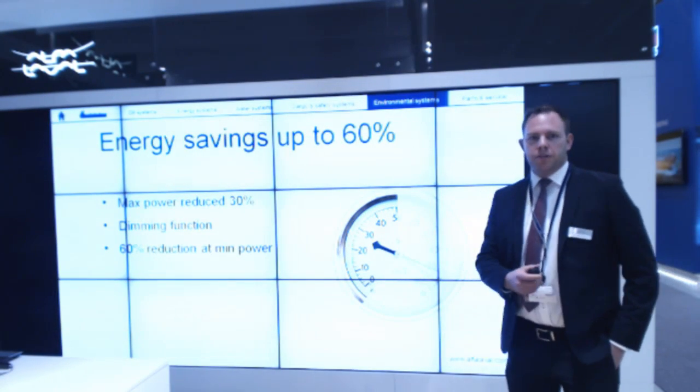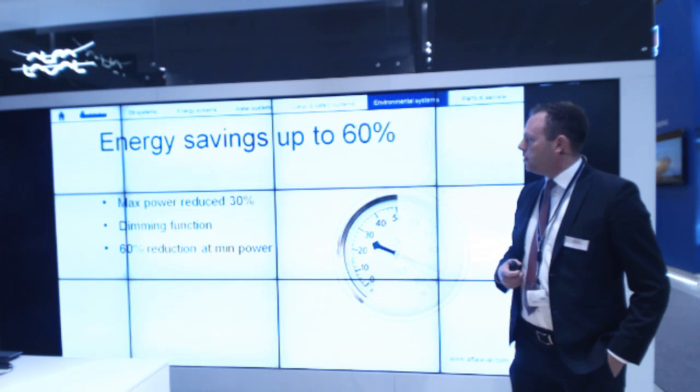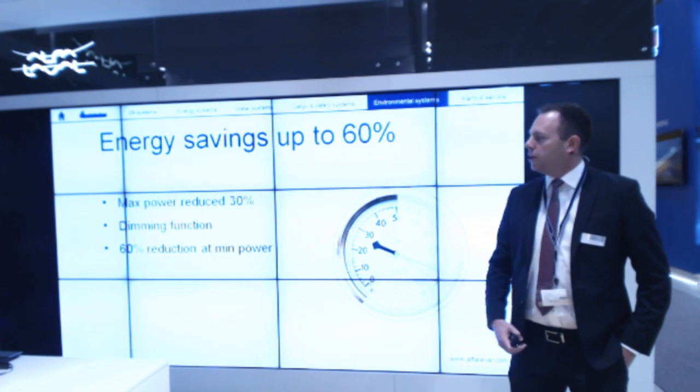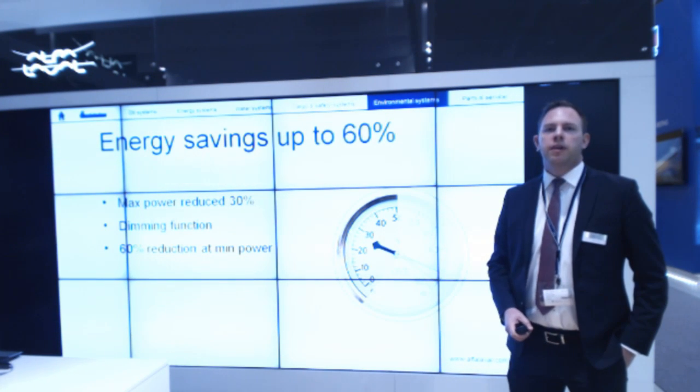By introducing PureBallast 3.0, we have saved up to 60% of the power consumption, or the energy used. The maximum power has been reduced by 30%. We have also introduced a dimming function, which means that we can lower the power consumption even more.